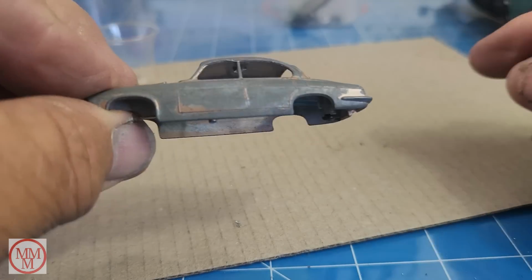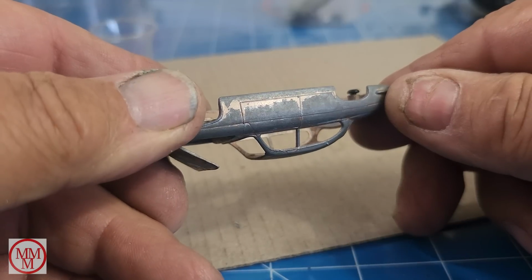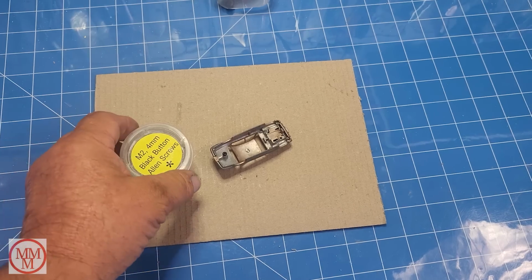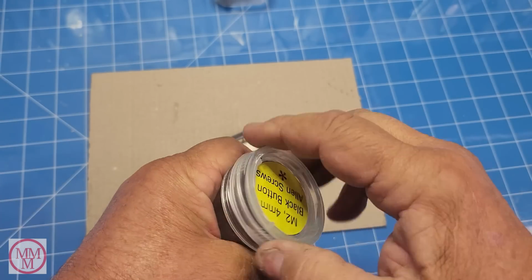These are the screws that I use. In case anybody wants to look them up on eBay, you can buy them in a pack of 100 for about 20 bucks, I think. And I've had these for years now.